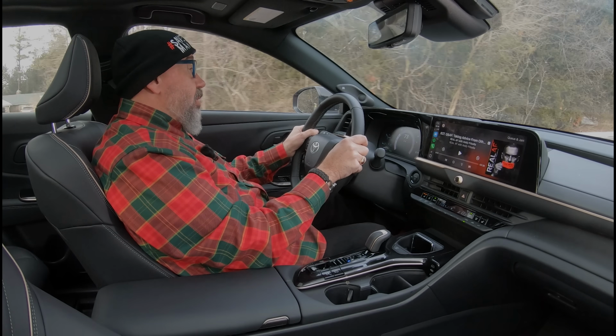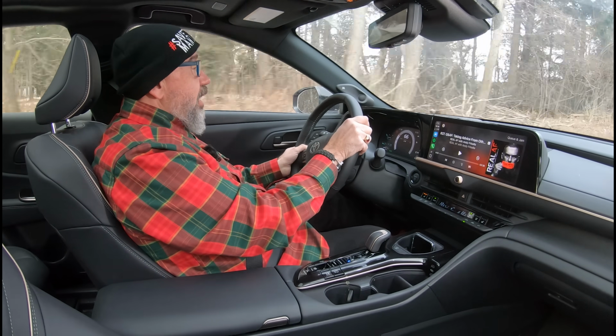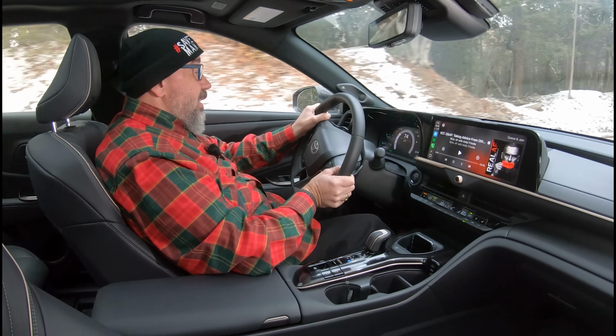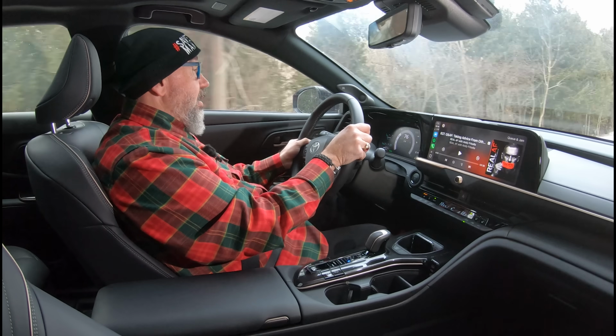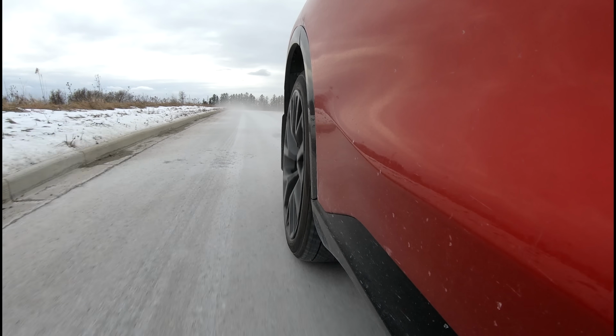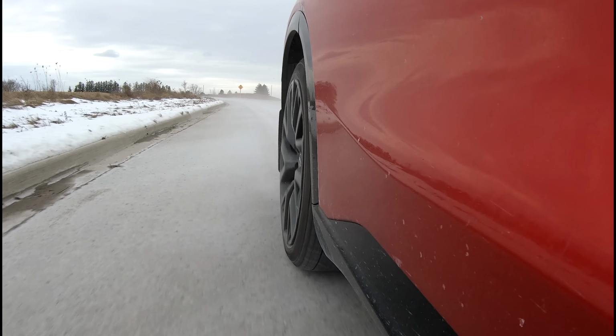When it comes to the corners, we've got a fair bit to talk about here. Turn in response, just fine. And what I find is that given that this thing does weigh over 4,000 pounds, it does feel substantial. Thankfully, body and wheel movement is well controlled with the dampers, but I do think that this would really benefit from some adaptive dampers. And at this price point, it's definitely a rarity.